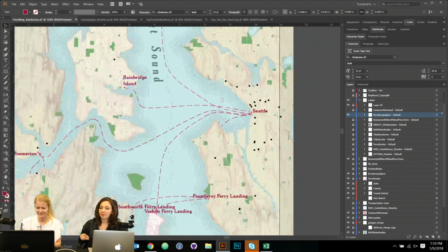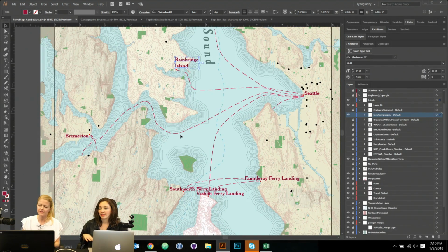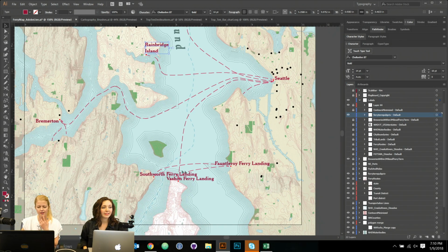I noticed that Bremerton has a bottom left. Yes, because since this is going to eventually be a ferries route map, I didn't want to go over the ferry route because that's what it's about. And I'm also obeying Edward Tufte and removing the ferry landing part of the label because it's kind of redundant. Oh, because it is a ferry map. Right. And we might eventually build a legend which will tell you that that's a ferry landing.